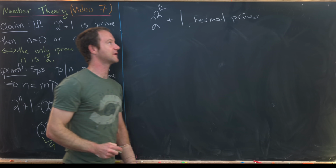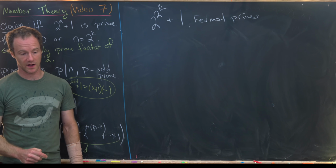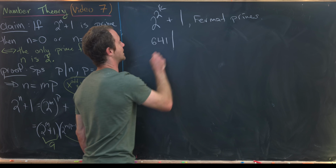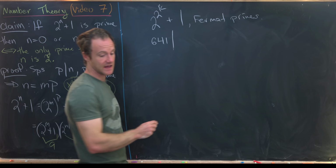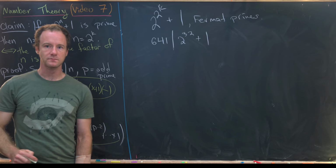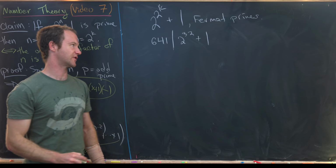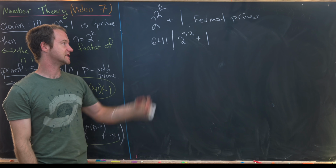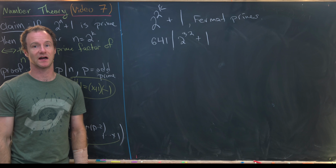But not everything of this form is prime. You can actually show that the number 641 divides 2 to the 32 plus 1. But I should say that 2 to the 32 plus 1 is not equal to 641. So that means that 2 to the 32 plus 1 is not prime.